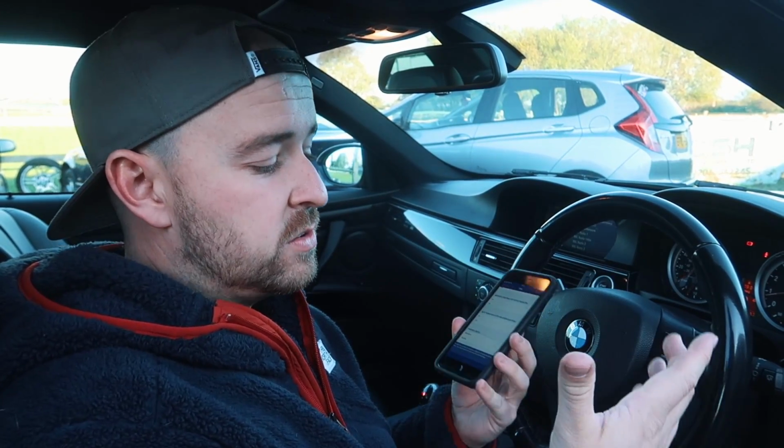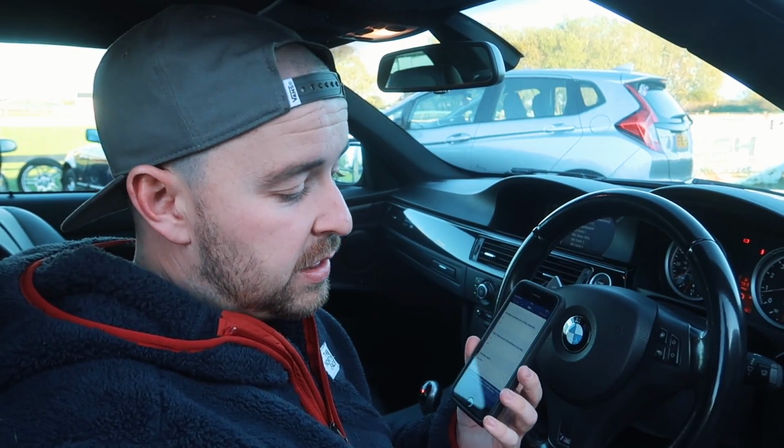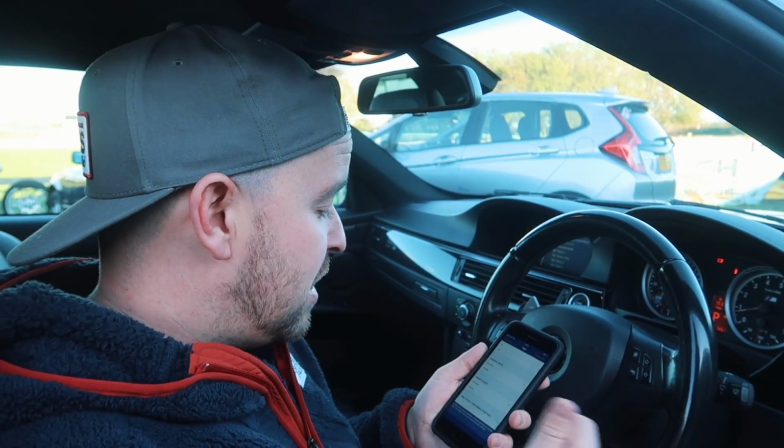I 100% would pick one of these up if you're going to look at one to buy. I genuinely think that's a very important thing. I'm gonna keep hold of this for sure, and I will use it if and when I can afford to go pick myself up an F80 M3 without selling this one, which might be a long time, but at least we know we'll have it somewhere. Might have to search for it, but we'll have it somewhere. But yeah, I think it's a really, really cool thing.